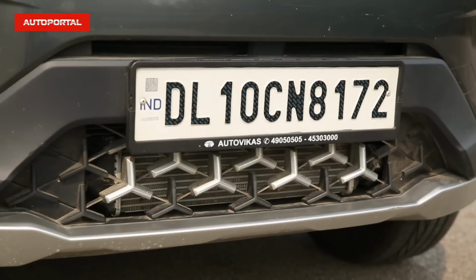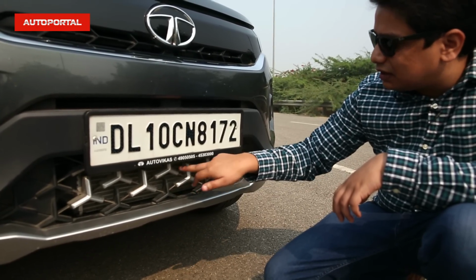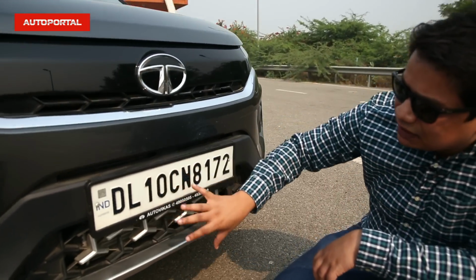Tri-stars over here in black as well as silver color. We haven't cleaned the car, so we apologize for that. So this color is silver and not brown, as you can see right now. Number plate over there, and of course the bumper, as I said, is heavily sculpted.